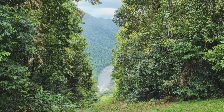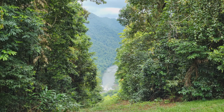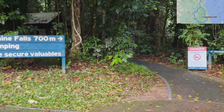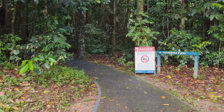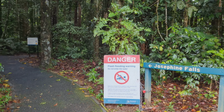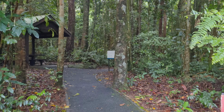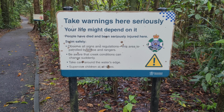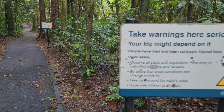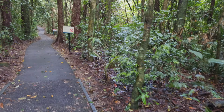This time, we stopped at Josephine Falls, which is one of the most beautiful falls in the tropical North Queensland area. There are a few spots that you can have a swim, but make sure you always take warnings here seriously.